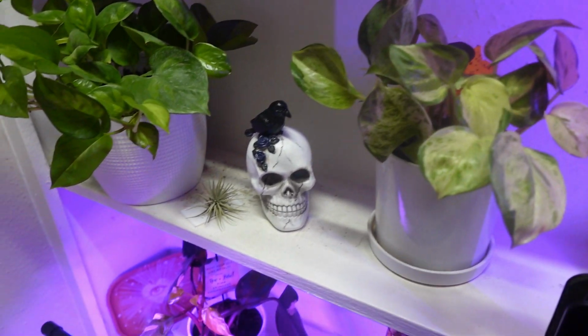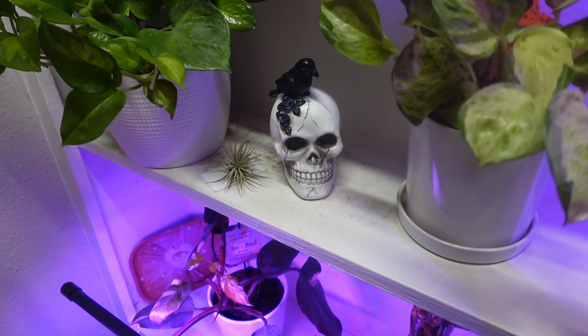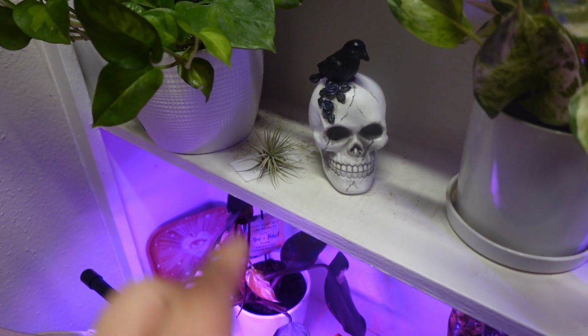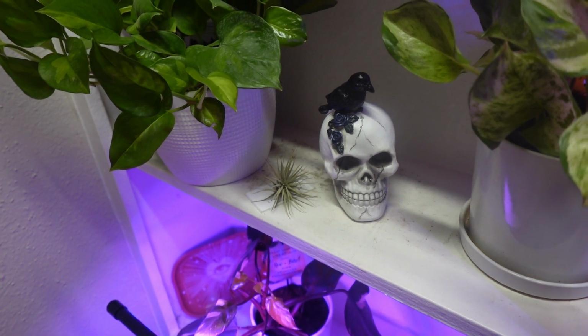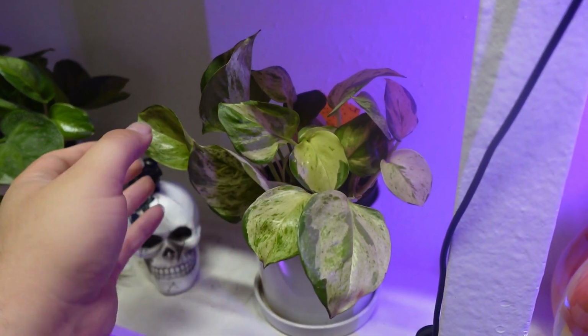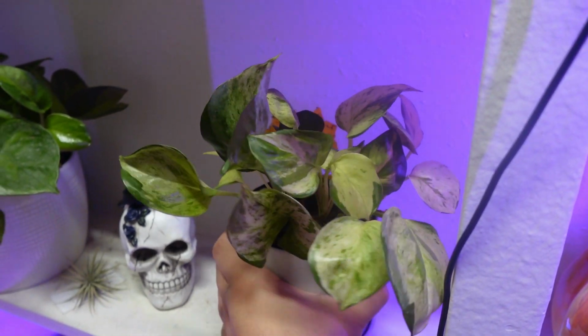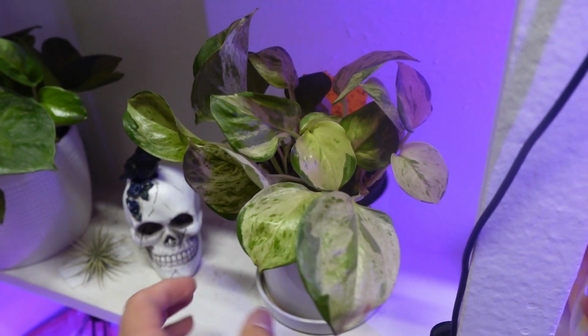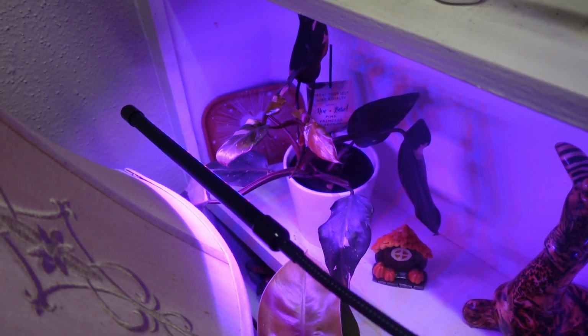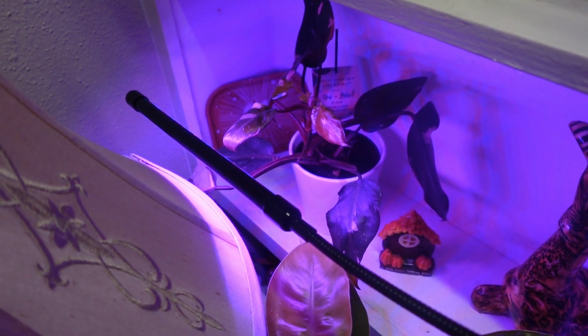But yep. And then over here I have my air plant, and she is looking cute. She's expanding. She was way smaller when I purchased her. And over here I have my Manjula Pothos. And this is one of my favorites. Super cute.